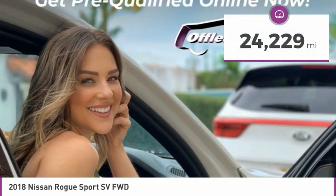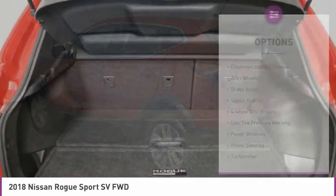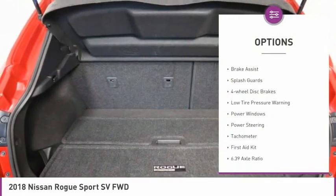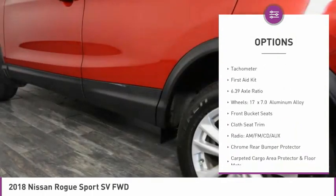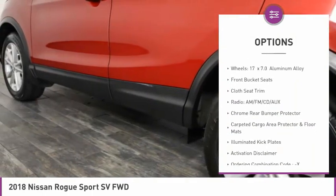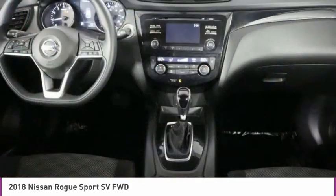This vehicle has less than 25,000 miles. Here are some of this vehicle's great options: electronic stability control, alloy wheels, brake assist, splash guards, 4-wheel disc brakes, low tire pressure warning, power windows, power steering, tachometer, first aid kit.